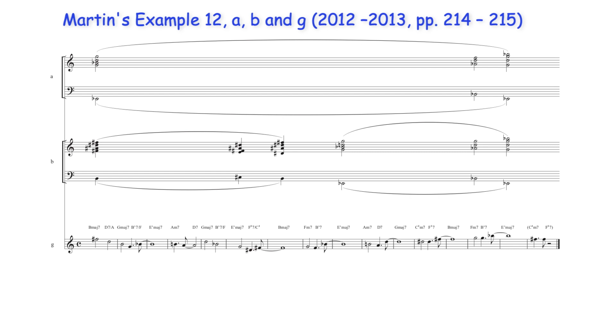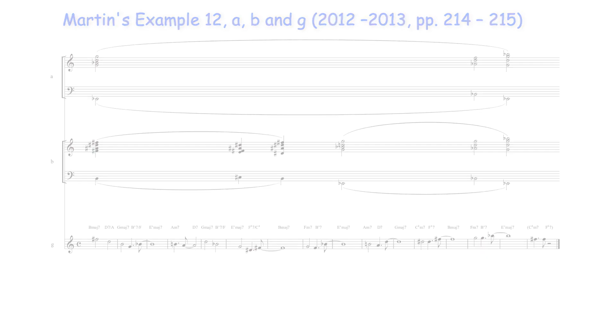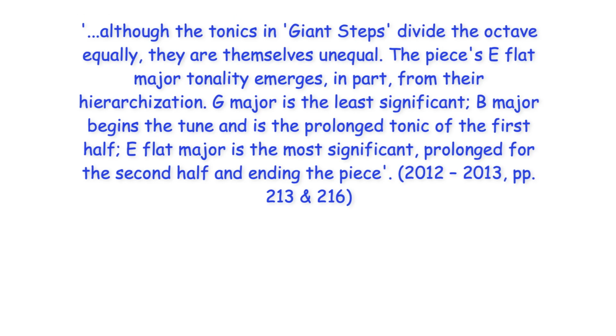Martin claims the initial 7 bars are not as strongly supported because B major's dominant is inverted, whereas the E-flat major bars are clearly prolonged by the 1-5-1 progression in that key. He then adds, although the tonics in Giant Steps divide the octave equally, they are themselves unequal. The piece's E-flat major tonality emerges in part from their hierarchization.